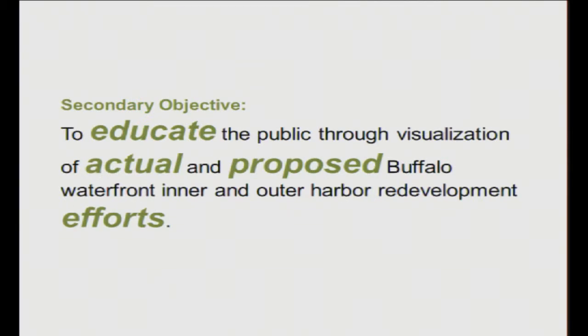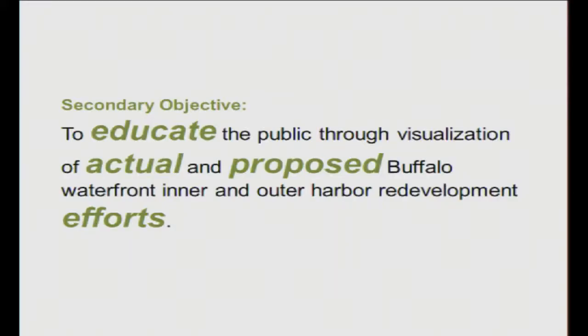In addition to this, we wanted to educate the public through the visualization and help them understand what is being proposed, what's actually there, and what they're actually doing. A lot of times in Buffalo, you'll run into people and they don't understand the amount of change that's happening in the city. They believe that nothing's being done, and we wanted to change that attitude and show them, hey, stuff is going on here, there is work being done, and we're really proud of what's going on, and this is what's happening and where we're going in the future.